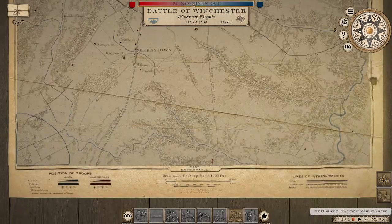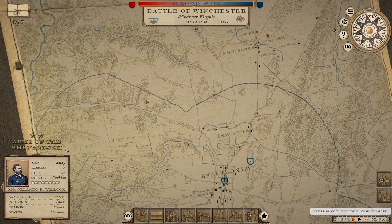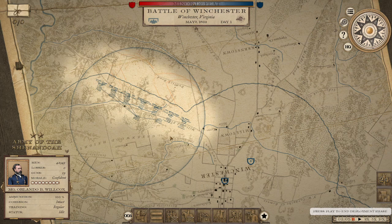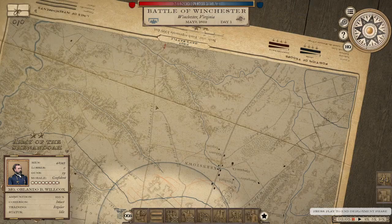We've got the juiciest deployment zone known to man right over here. We've got a huge manpower advantage, and we are fighting on the defensive. This will be a treat of a battle, in my opinion. Okay, so they are not lined up here, unfortunately, as great as that would be. But I have great defensive ground for this whole army. They're only going to be coming down the Front Royal Pike. They're heading right up toward Winchester.